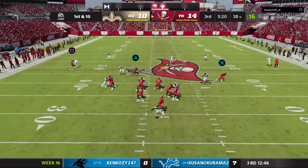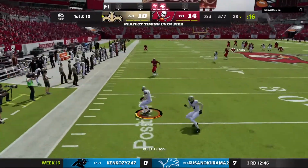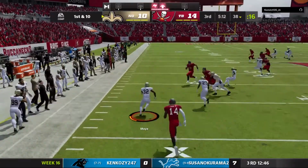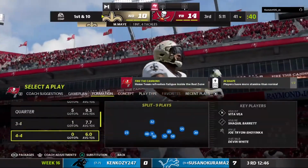On 1st and 10, here's Brady. And he'll let this one go deep for Chark. And he fires one that's intercepted. Marcus May with a pick. And the Saints are going to take over at their own 41.